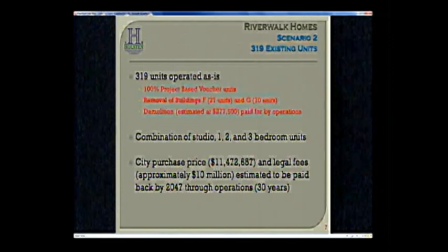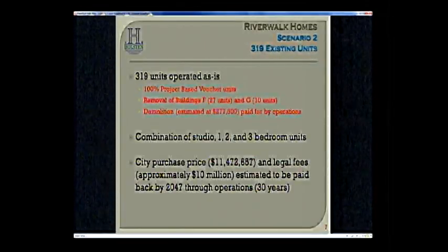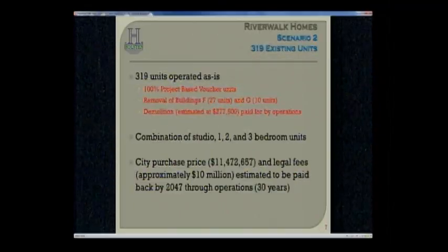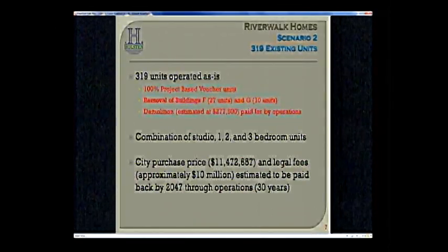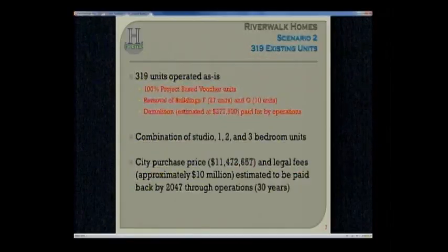I think a lot of you had questions about the current condition of these buildings, in addition to buildings F and G. So we have a replacement reserve with HUD right now. It's about, I believe, $2.5 to $2.8 million. We could potentially tap into that money to do the capital repairs that are needed.